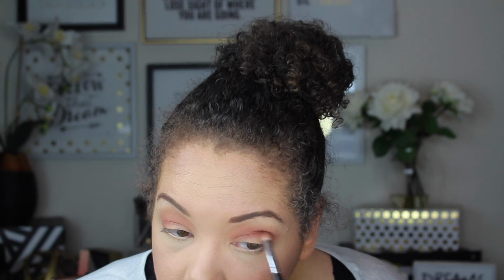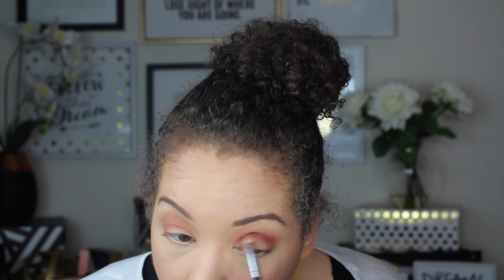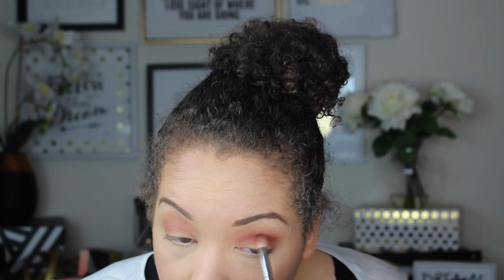And then on the Morphe M433, I'm going to go in with this shade right here. And I'm just going to apply that a little bit lower in the crease. These are really pretty, you guys.